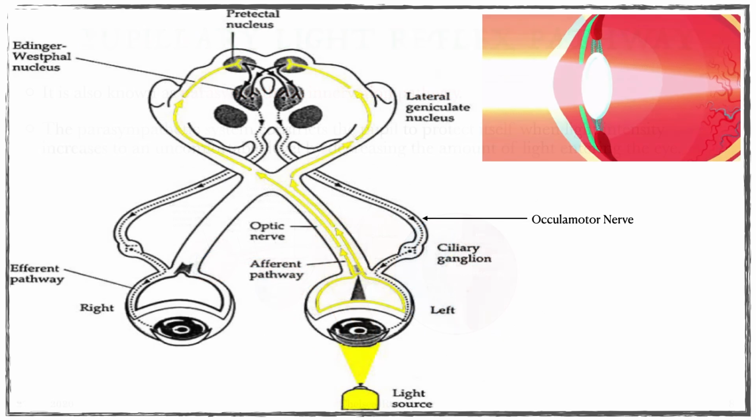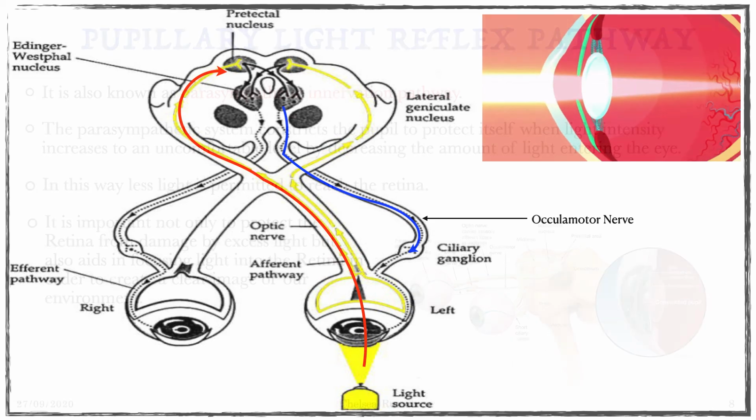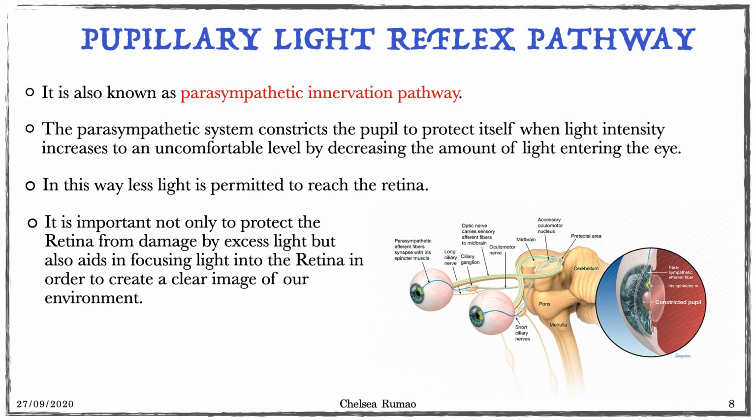In response to increased brightness in the visual environment, the light stimulates the retinal ganglion cells and the impulses travel through the optic nerve and then project into the Edinger-Westphal nucleus. The Edinger-Westphal nucleus relays to the ciliary ganglion via the oculomotor nerve, which is cranial nerve 3, which then directs the constrictor pupillae muscles in the iris to contract and cause the pupil to shrink. In this way, less light is permitted to reach the retina.